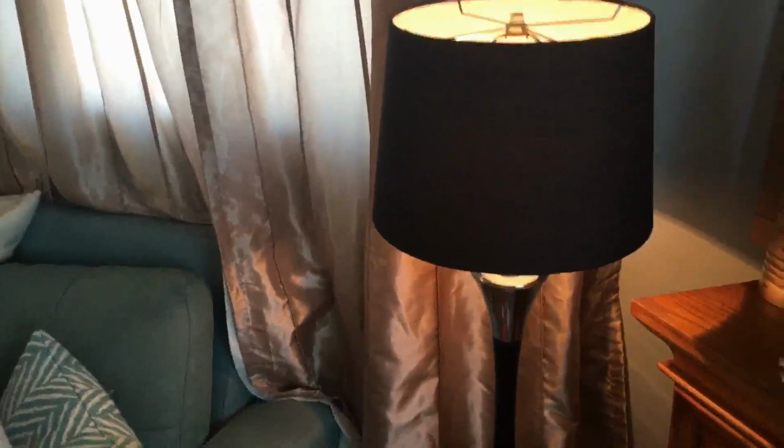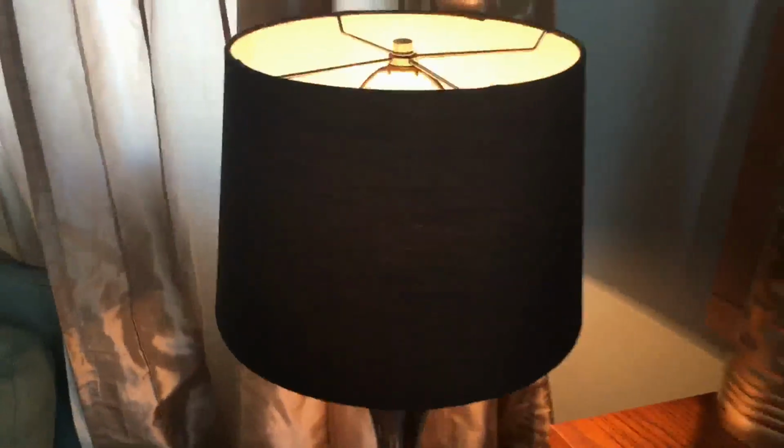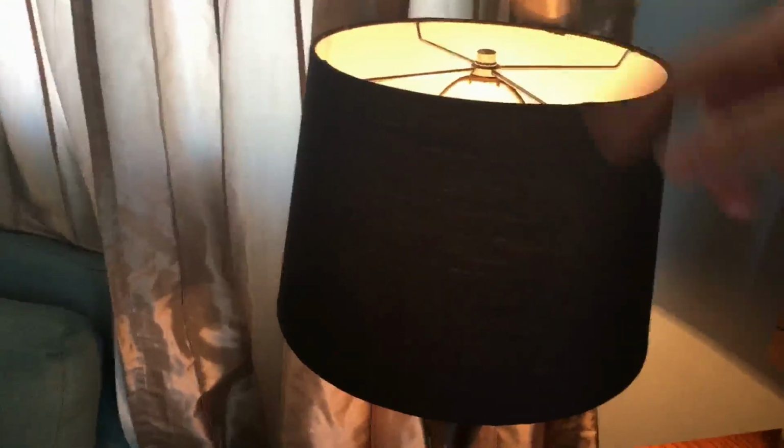So I wanted to get, I couldn't find exactly what I was looking for, but this was the closest thing. I think they're called drum style, which this kind of looks that way, but it does slightly curve out, like the bottom's wider than the top. The kind I'm looking for are the same on top and bottom, and slightly bigger circumference wise. So I don't know, but those did the trick for now.